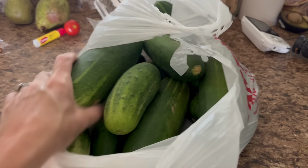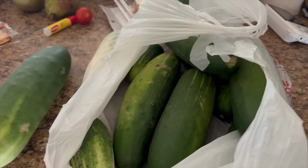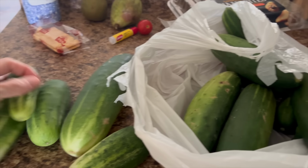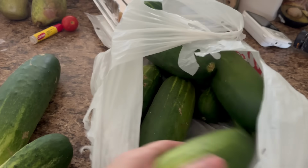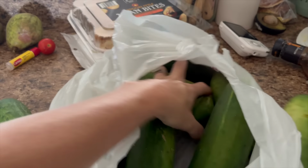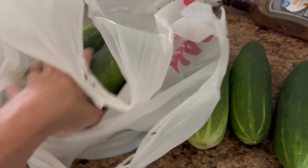So his dad and aunt gave us a ton of cucumbers. She was like, can them, make pickles, do whatever. So now I have, let me see. I haven't even looked through this bag, but there's quite a bit I can do pickles with. So maybe Monday I'll work on making some pickles. And these ones are just kind of too big for pickles, but yeah, lots of cucumbers from them.